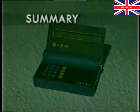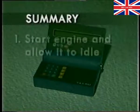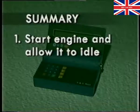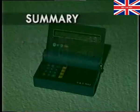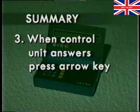Now, let's briefly summarize how to interrogate the Mono-Motronic's fault memory. Start the engine and allow it to idle. If it won't start, crank it for at least 5 seconds and leave the ignition switched on. Enter the engine electronics address word 01 and confirm it with the Q button. When the control unit has answered, by displaying its identification number, press the arrow key to call up the next menu.